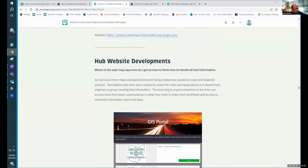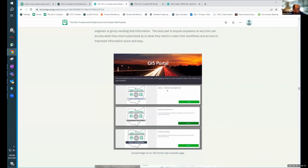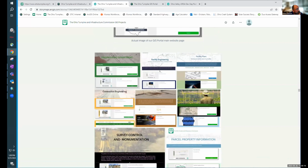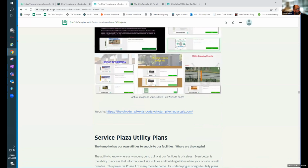As we're developing a lot of projects, we utilized the hub website development, which I can show you if we have some time. Here we can target our information to departments or a separate web page. So if you want to just see anything on pavement condition ratings, we focused a whole web page of historical data and everything else on that. It's a great way to push data.